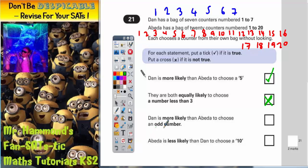Third statement. Dan is more likely than Abida to choose an odd number. Well, Dan has got 1, 2, 3, 4 odd numbers out of a possible 7. So Dan is 4 out of 7. And Abida, how many odd numbers does she have? She's got 1, 2, 3, 4, 5, 6, 7, 8, 9, 10 odd numbers out of 20. Well, 4 out of 7, 4 is slightly more than half of 7.